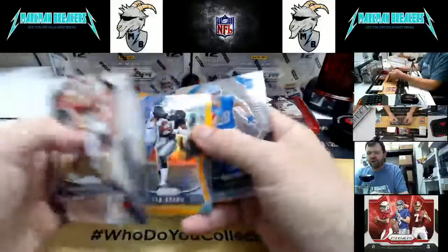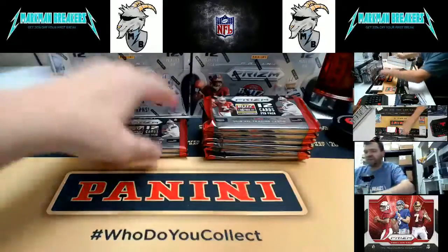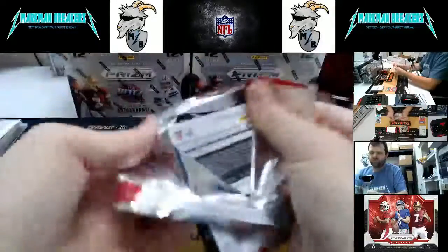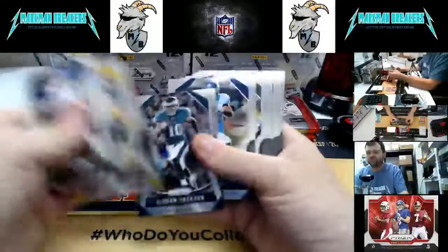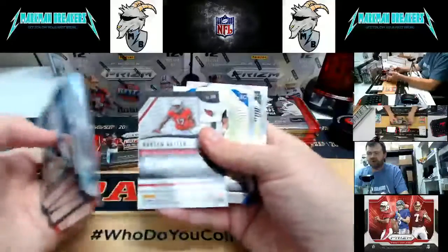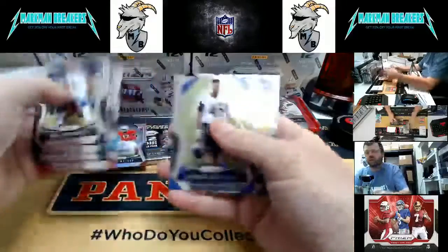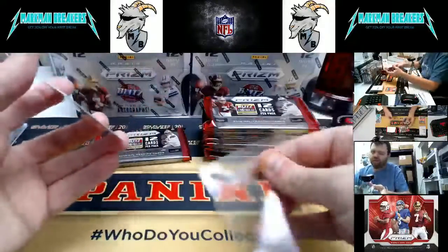Tim Brown, Raiders to 249. The Minshew base in there as well. Autograph, Hakeem Butler, Arizona Cardinals.